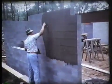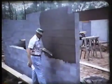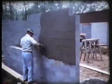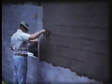The outside of the block is generally covered with 2 coats of parge. Parge, like mortar, is a cement-sand mixture. The cement in parge combines the strength of Portland cement with the tacky qualities of either lime or masonry cement.